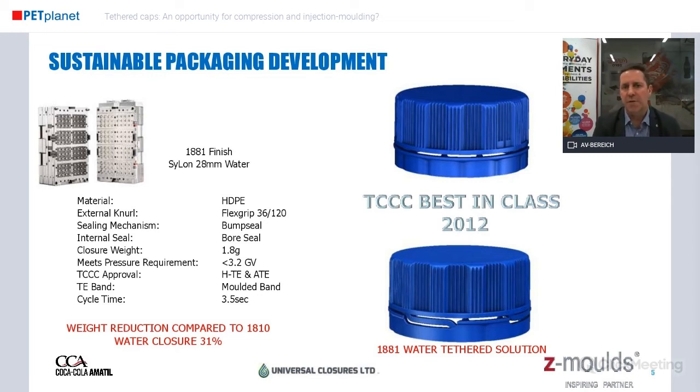In Australia, our blow fill lines are generally swing lines, meaning they'll run CSD or SSD products at one stage, and then we'll convert over and they'll actually run a still water product on the same line. So it was easier for us to stick with the 1881 finish, hence why we went for a little bit heavier closure at 1.8 grams.